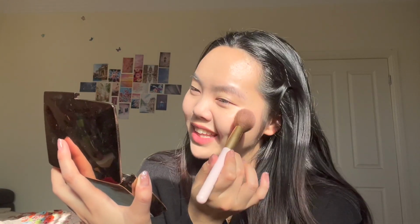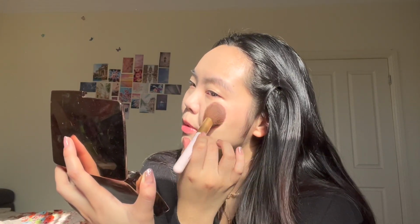bit of warmth. One thing to note for Hourglass powders is that they're actually quite pigmented. You really underestimate it because of how glowy it looks, but it's actually really, really strong. So I'm going to put some on the back of my hand like earlier and just gently tap it on the face. That's all I'm going to do for the complexion. I feel like it looks glowy just enough and minimalistic.